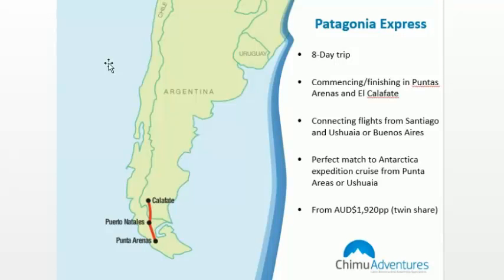So this one is tailored towards those who are going to leave from Ushuaia down to Antarctica. We fly from Santiago into Punta Arenas. So this flight, you're looking at about just over 3 hours to get down there from Santiago. And the important thing to remember is that going down to Punta Arenas is the only option from Santiago, unless you want to go down to Puerto Natales.